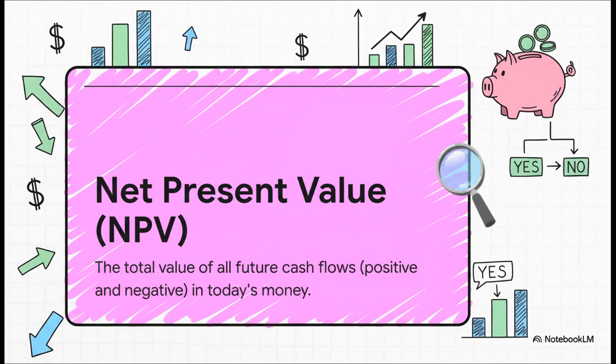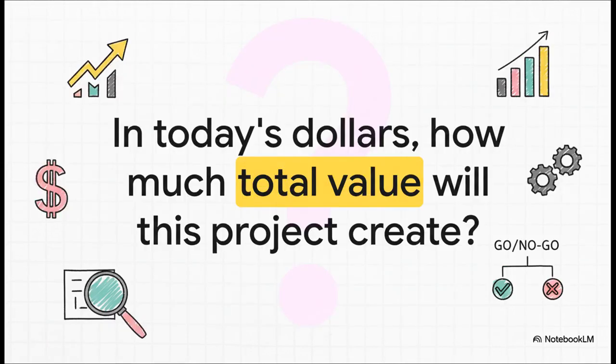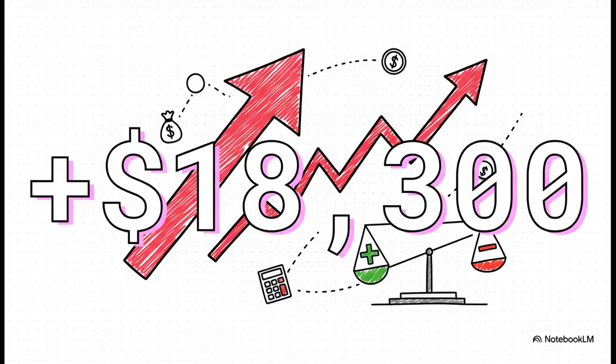And that brings us to one of the most important metrics in all of finance, net present value, or NPV. It sounds kind of fancy, but it's really just a powerful calculation that answers a very straightforward question. The question is this: in today's money, after you account for all the costs and that whole time value of money thing, how much total value is this project going to generate? If that number, the NPV, is positive, it means the project is creating value. It's a huge financial green light. So, for example, in this case of buying an apartment, choosing to pay upfront with a discount creates over $18,000 of value today. That discount is just way better than what you'd earn on your savings, so the positive NPV makes it a super clear yes.